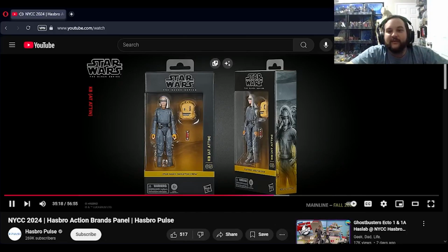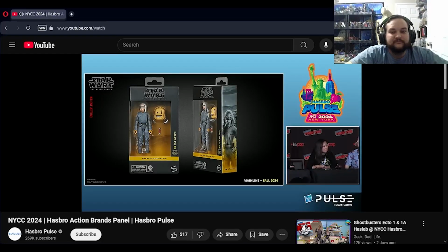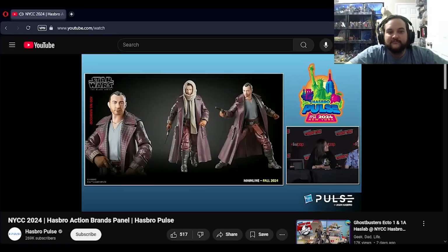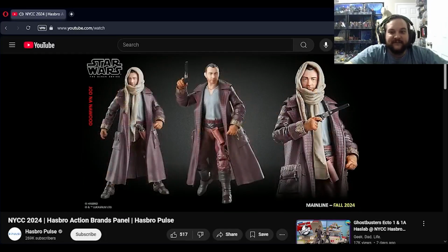We had to get him in after we saw him in the trailer. Oh, first, you have the packaging. Jod Na Nawood. So obviously we saw him in the trailer and we just had to get him out. He's really cool looking. He has this big coat. He also has this head wrap that goes on and off his head. I like the coat. One of the most unique accessories I've seen is that pistol. Yeah, that's cool.